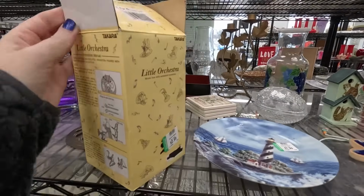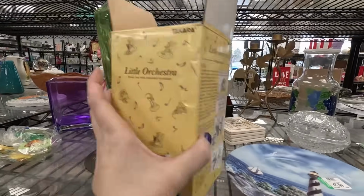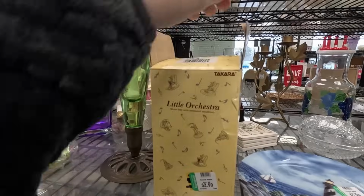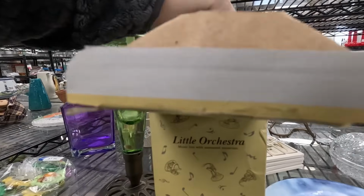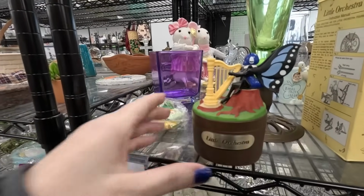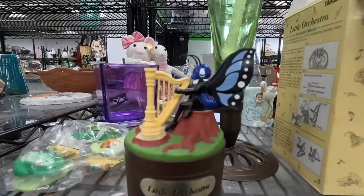Alright, I noticed... Okay, this is what caught my eye off the bat. Takara is like a pretty decent Japanese brand. Anyway, this is a music box. So stinking cute. Let me get it out of here. It's a little butterfly. It's called Little Orchestra. It does work. Let me turn it on here so you guys can see.